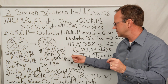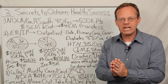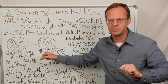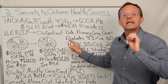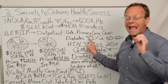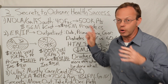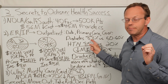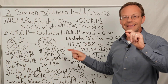But the point is that this was done not by shortchanging care. This was done by actually improving care in the outpatient setting. Let me give you specific stats around that. The percentage of diabetics with controlled diabetes, with a hemoglobin A1C of 7% or less, was 88% for this 500,000 person population. The national average is only 50 to 60%. It was dramatically better diabetic control at Ochsner versus the average for the country. Now, get this for hypertension.